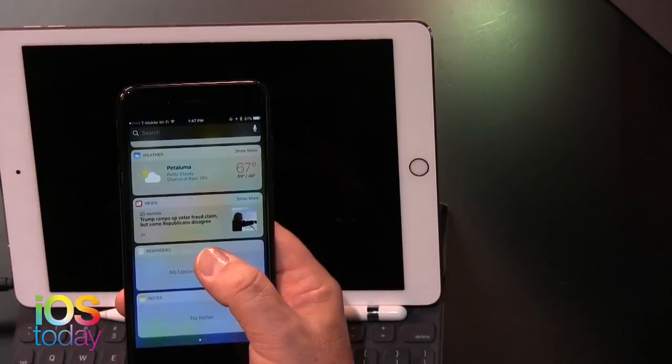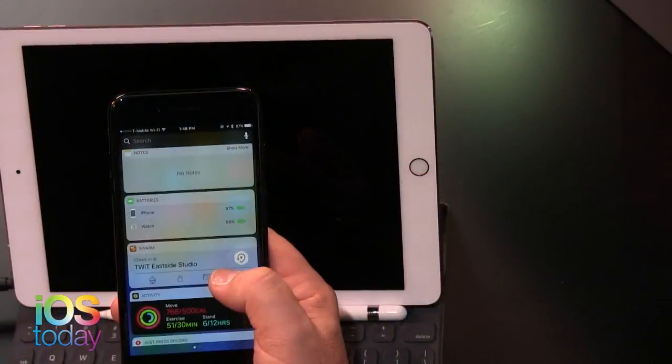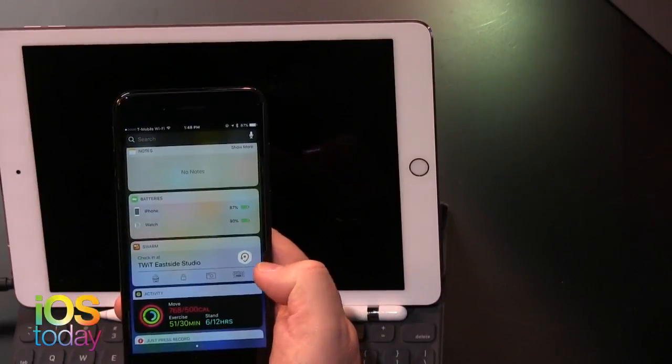When I was on vacation, I needed a quick, one-touch, fast way to keep up to date on the election news, because I didn't have a lot of internet access. News ended up being very, very good for that, so I added it as a widget as opposed to CNN or one of the other news apps. I have reminders and notes. I always keep my batteries in there because I want to know not only how my iPhone is doing, but also my Apple Watch.